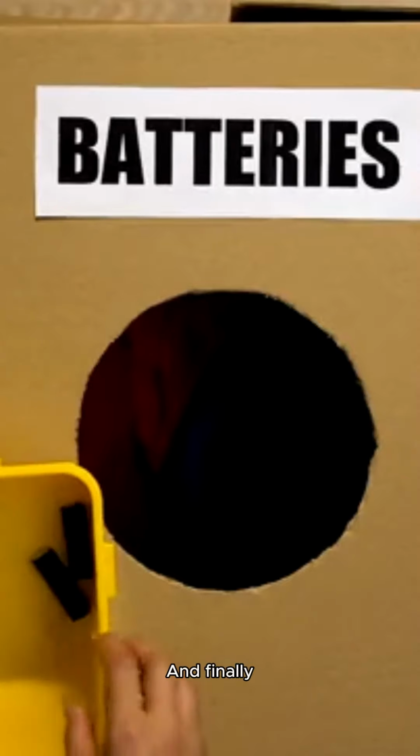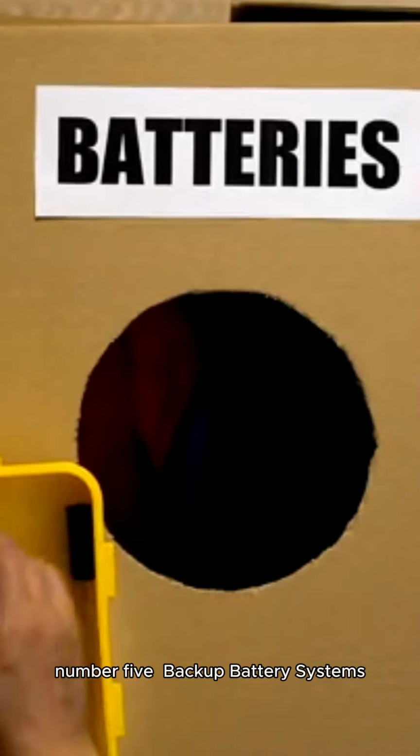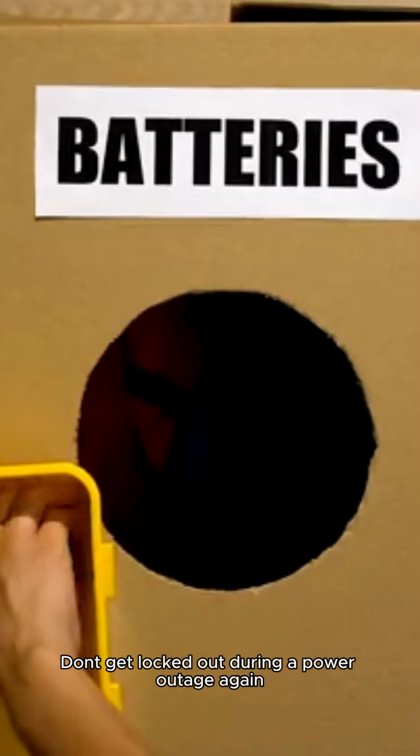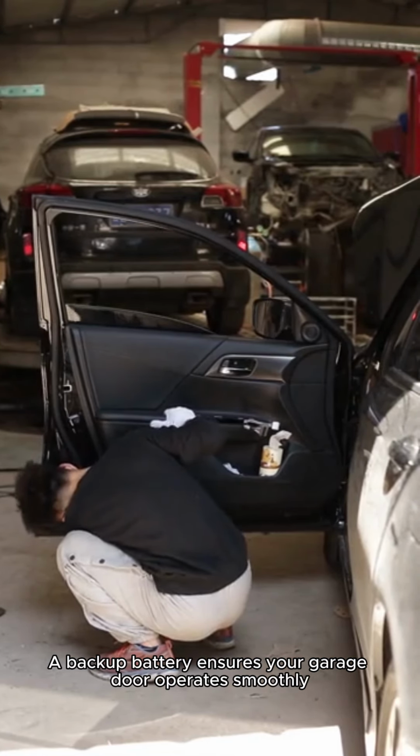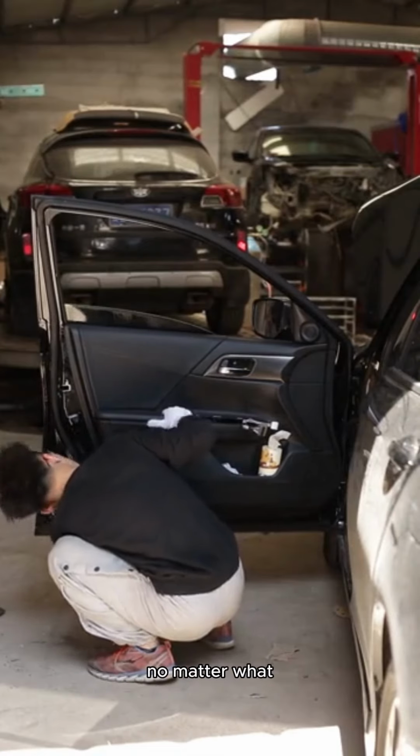And finally, number 5, backup battery systems. Don't get locked out during a power outage again. A backup battery ensures your garage door operates smoothly, no matter what.